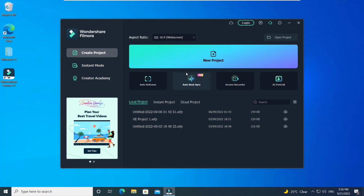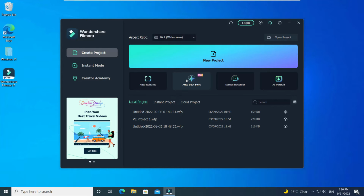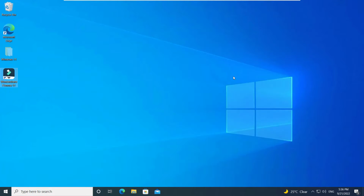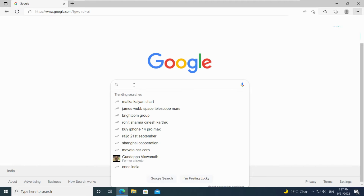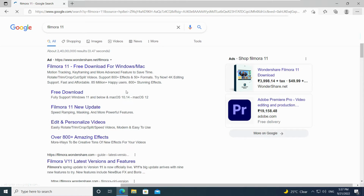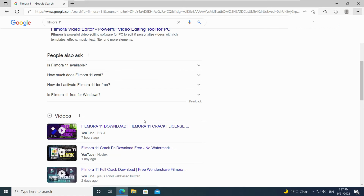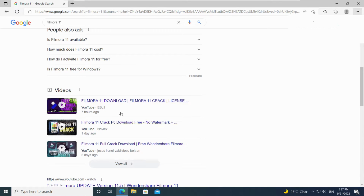So you can see that this is the Filmora 11 free version. If you create any video using this free version, you will get a watermark. To remove the watermark, many people try to use cracks. Even if you search for Filmora 11 on Google, you will see different results promoting a Filmora 11 crack. The first one is the official website, and you can see that these videos are promoting the cracked version of Filmora 11. And I do not understand why Google is promoting these kinds of videos.